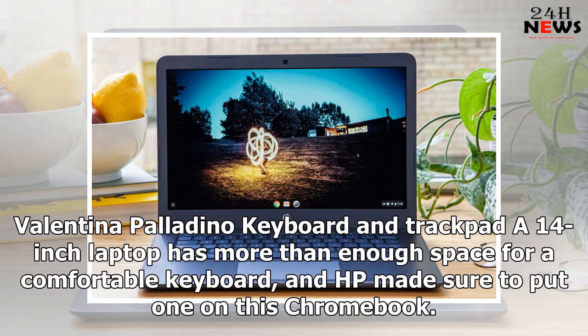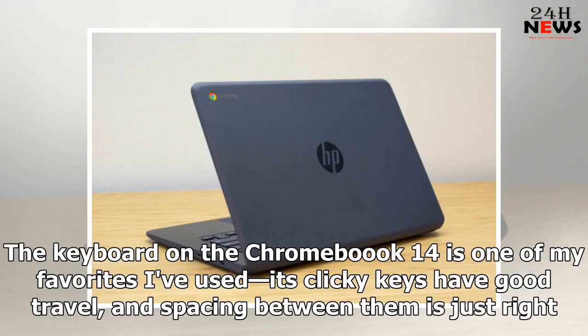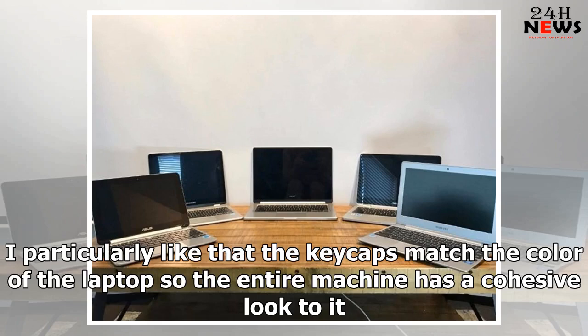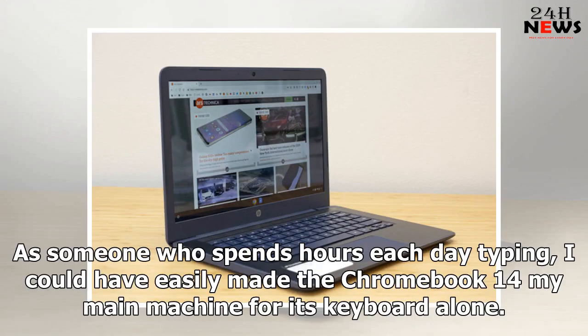Keyboard and trackpad. A 14-inch laptop has more than enough space for a comfortable keyboard, and HP made sure to put one on this Chromebook. The keyboard on the Chromebook 14 is one of my favorites I've used. Its clicky keys have good travel, and spacing between them is just right. The keycaps could stand to be a hair stiffer, but they require an average of 58 grams of force to actuate, so you won't accidentally press unwanted keys. I particularly like that the keycaps match the color of the laptop, so the entire machine has a cohesive look to it. As someone who spends hours each day typing, I could have easily made the Chromebook 14 my main machine for its keyboard alone.